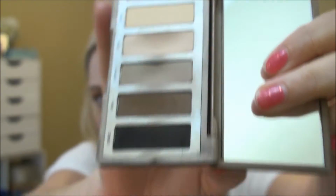Next up, I have eyeshadow palettes, and I had to pick two of them. I just had to. Okay, so Ride or Die, my Naked Basics by Urban Decay palette. I have put some serious dents in some of these shadows because I love them.